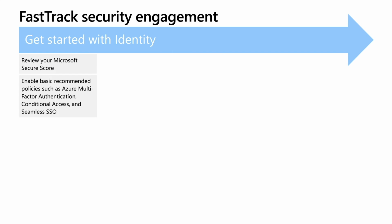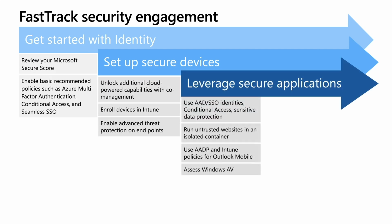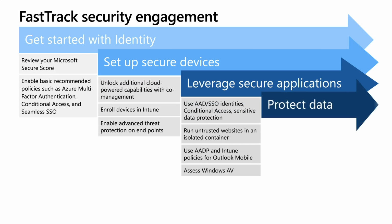FastTrack will guide you through ensuring your organization is secure, starting with protecting your identities. Once you're comfortable with the level of security of your users, we will move on to protecting your devices. Tapping into the configuration done for your identities and devices will help you leverage secure applications. And last but certainly not least, we'll help you set up policies to protect your data.